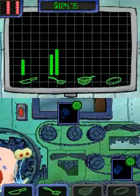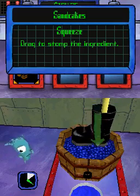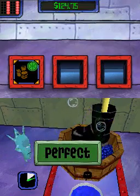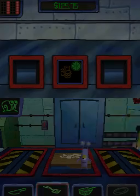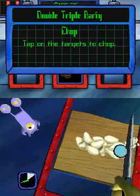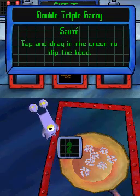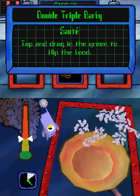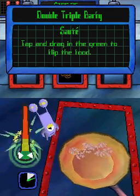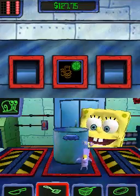Move it on! Coming, Squidward! Let me see that! Back to my station. I got it, little guy. All right! The grill needs my help. Up. My workers need help. Here, let me help.